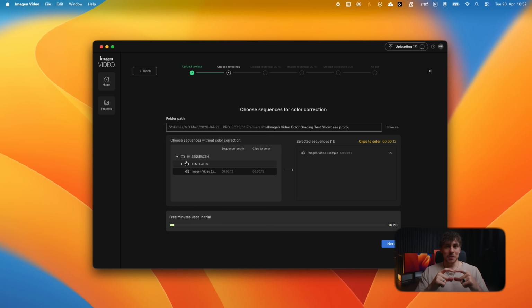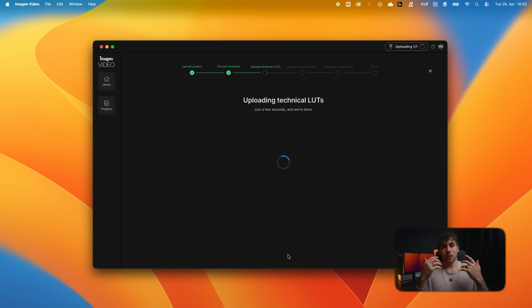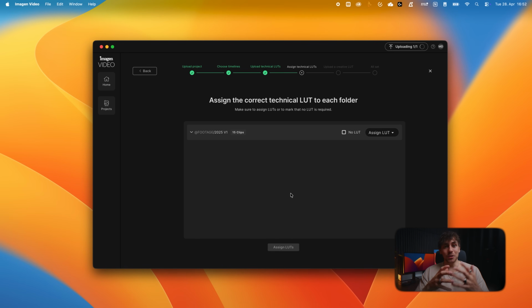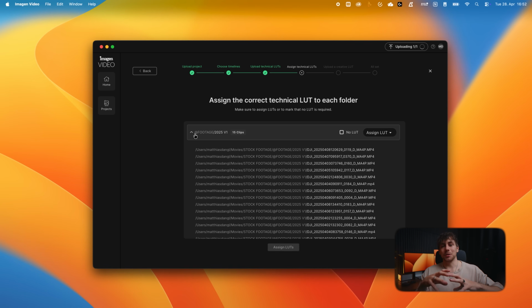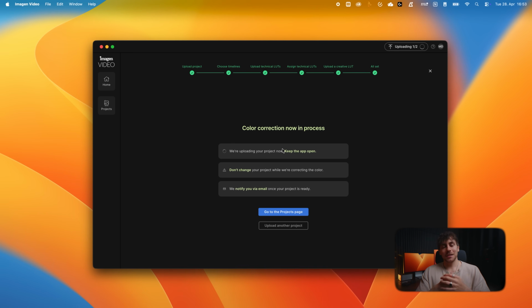And this sequence will be uploaded to Imagen Video. And also you can select different LUTs that you want to use. So if you have, for example, specific log profiles, like a Lumix log profile in your footage, you can just select a V-Log conversion LUT that you input there and it will use it. And that's something that's so beautiful. You could either give Imagen the full control and do just what it thinks, or you give it some input with your own conversion LUTs, with your own creative LUTs. And this is this creative freedom that I'm still looking for in a software, and Imagen Video does it.